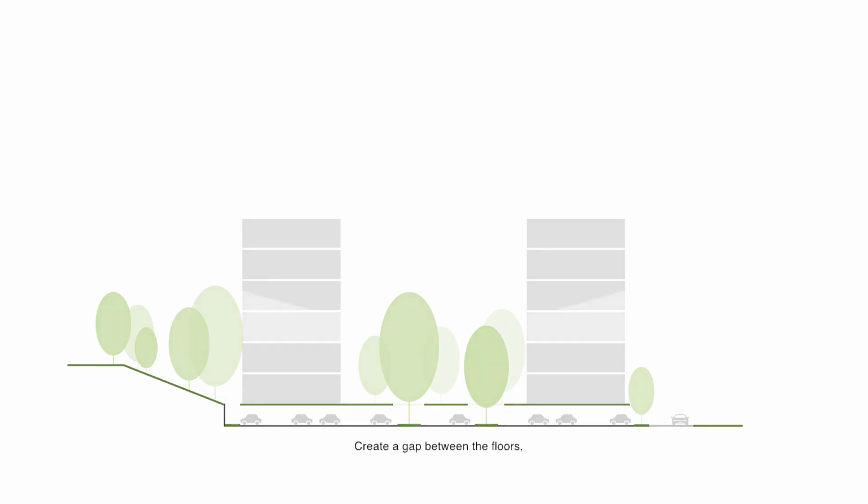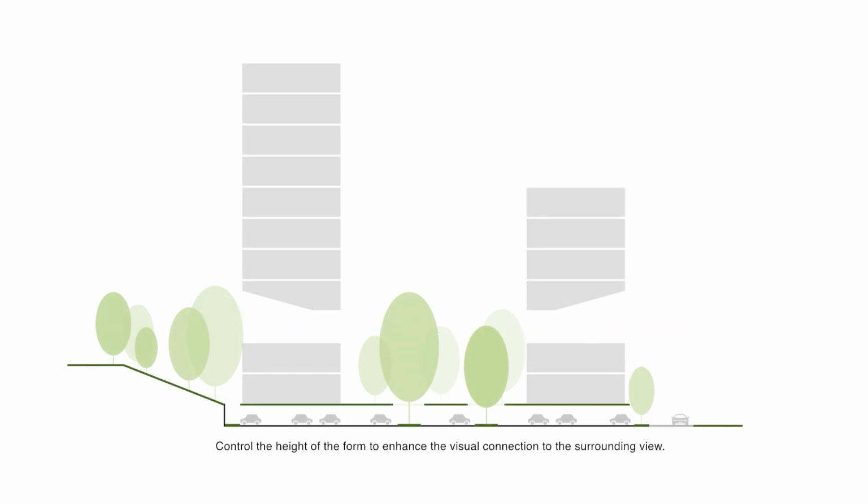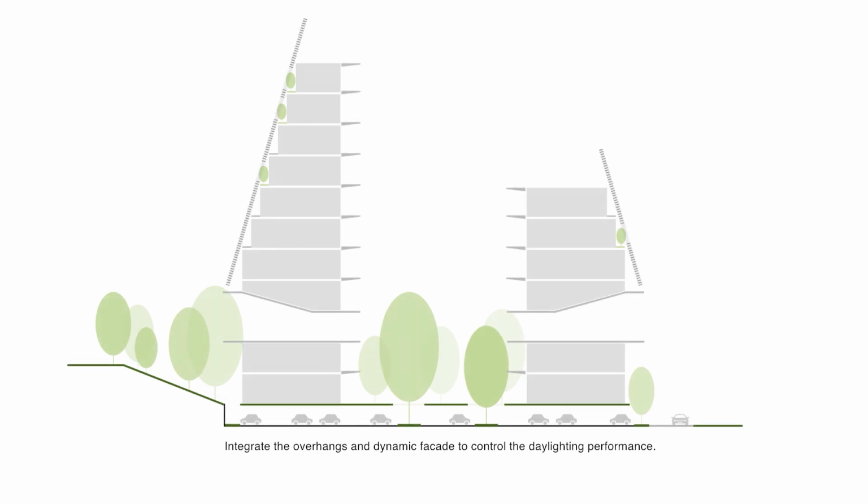Create a gap between the floors to let the prevailing wind flow through the site, and design the amphitheater seating for the auditorium and reading spaces. Control the height of the form to enhance the visual connection to the surrounding view. Push the blocks inward for terraces and greenery. Integrate the overhangs and dynamic facade to control the daylighting performance.